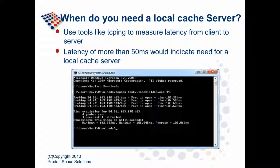Before that, this is one of the measures that we use to find out when you need a local cache server. Latency is a key parameter that you want to measure from a destination to the website to see how much your round trip traffic is taking. And from our experience, we would say anything over 50 milliseconds is too high, and you might want to consider having a local or a regional cache server at that point in time. And just to let you know, one of the tools that we've been using and works really well is TCPing. That's a freeware tool that's available for download. You can measure latency through HTTP or HTTPS ports directly.